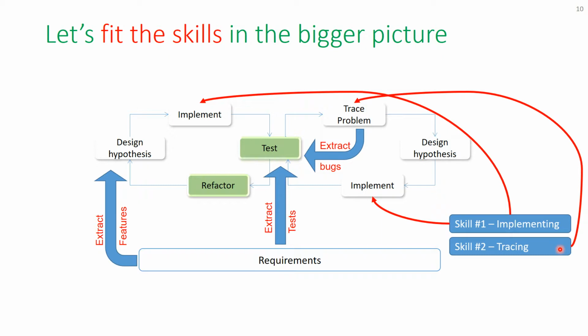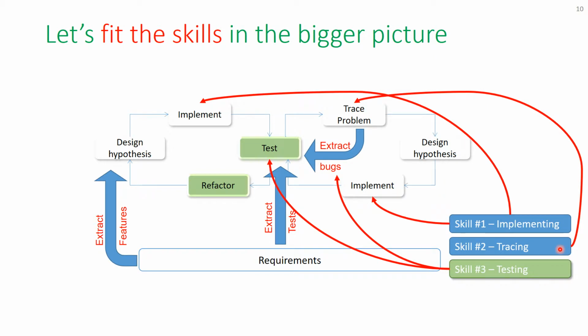So that's going to be what you need when you try to come up with that hypothesis about what part of the code is bugged and why is it bugged, okay? That back and forth between the two halves of your brain. Testing, which we are going to talk about in a few minutes.